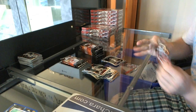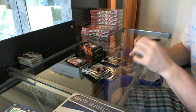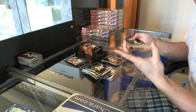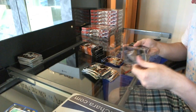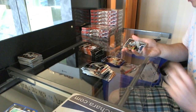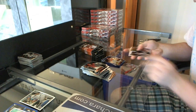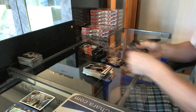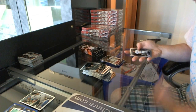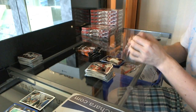Base. Refractor for the Giants, Brandon Belt. We've got a blue refractor, number to 199 for the D-backs, Justin Upton. Base. Refractor for the Toronto Blue Jays, Edwin Encarnacion. X-Fractor for the Indians, Ubaldo Jimenez. Blue Refractor, number to 199 for the Orioles, Chris Davis. Refractor for the Angels, Albert Pujols.